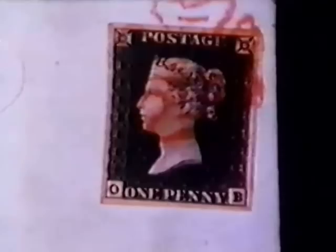Penny post encouraged writing. In the days before the telephone, people chatted by post, and a well-written letter became not only a practical way of communicating, but an art in itself.